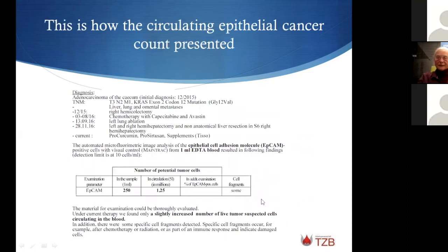We present you usually with the count of the cells, and that's given as EpCAM positive cells. And some people ask, well, are you sure whether these are tumor cells? And indeed, there is no way of being definitively sure that these cells are tumor cells.